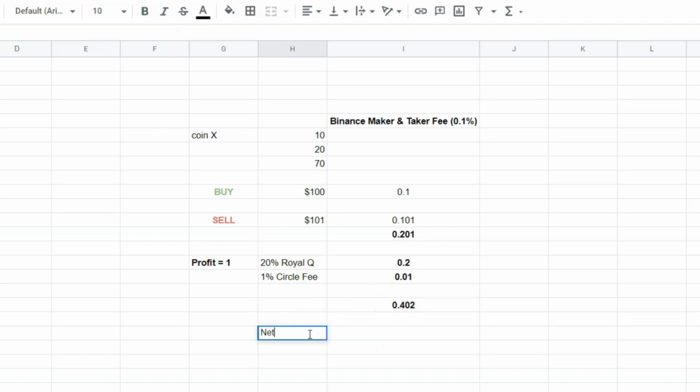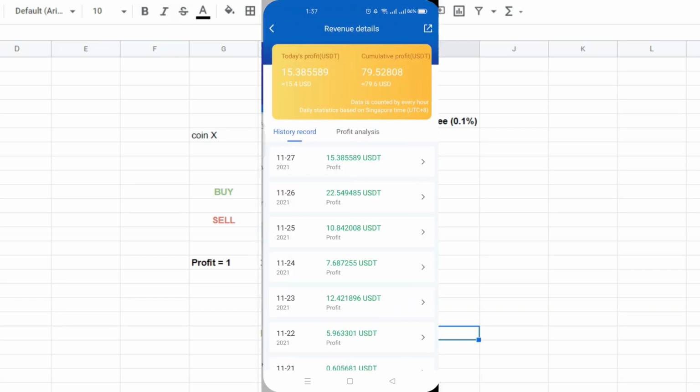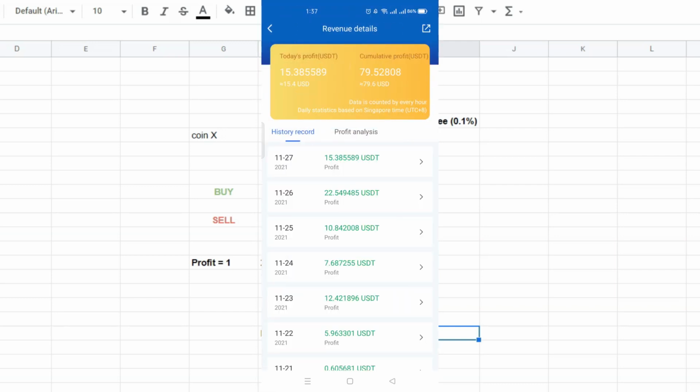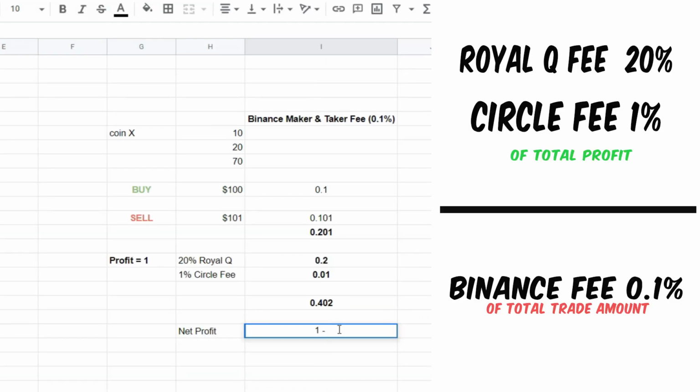And your net profit, not gross profit, which is in the revenue details inside the Royal Q bot. What you see in revenue details in your Royal Q bot is gross profit, guys. It's not net profit. This is gross profit. That's why it's inside the revenue details. Revenue, it's not net profit. So your net profit is $1 minus your total fee, which is these three fees combined, the 20% Royal Q fee and the 1% Circle fee of your profit.